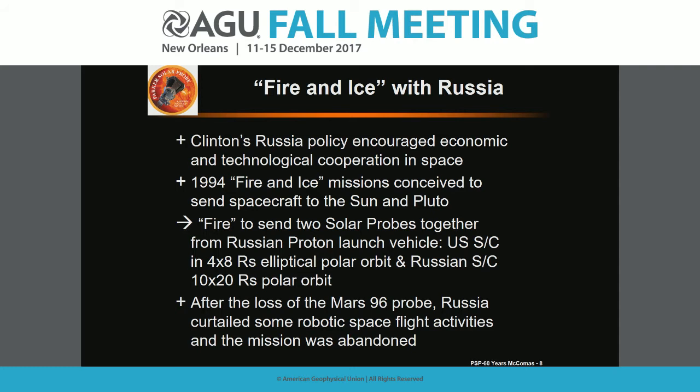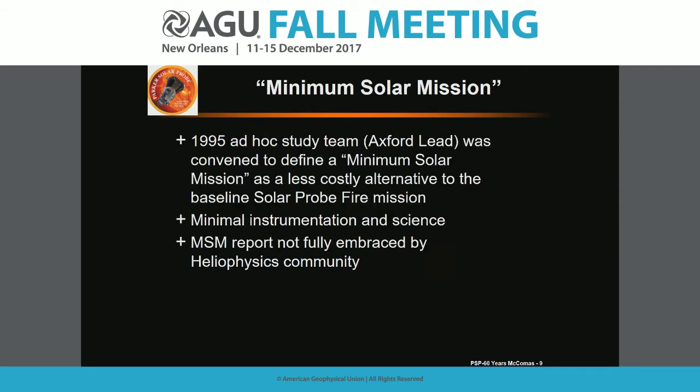However, after the loss of the Mars 96 probe, Russia curtailed some of their robotic space flight activities, and basically this mission was abandoned. After that, there was sort of an ad hoc committee that Ian Axford led. It was convened to define a minimum solar mission. What was the least you would do to have a solar probe? It was very minimally instrumented. And it was interesting because basically the community, when they looked at this mission, wasn't very engaged in it, wasn't very supportive of it, and it kind of lost the base of support from the science community because the instrumentation was so minimal.